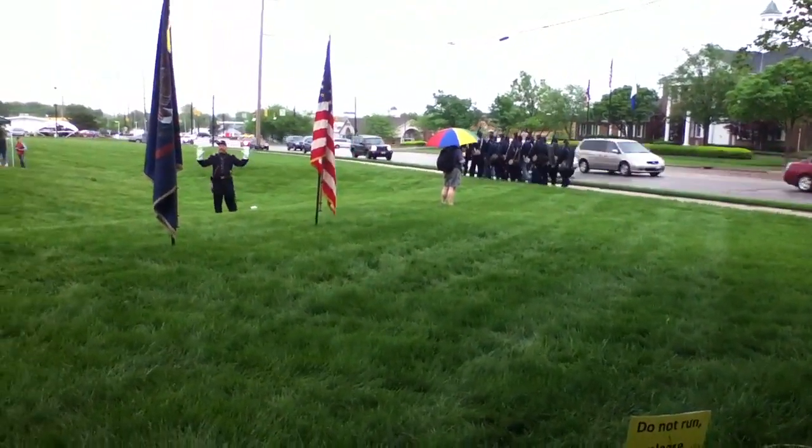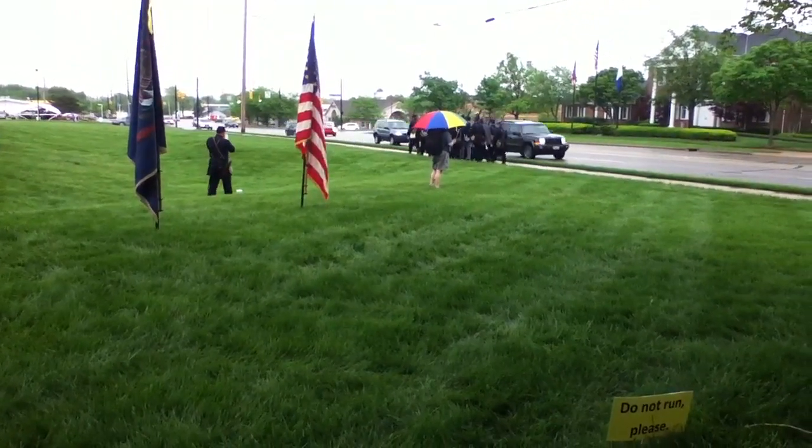March along, the enemy's in front. March over the other line.